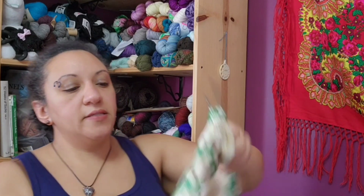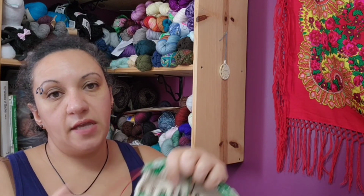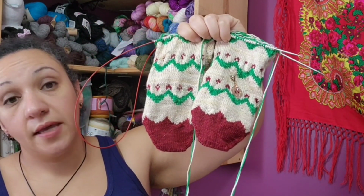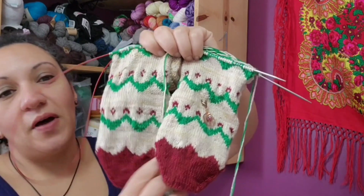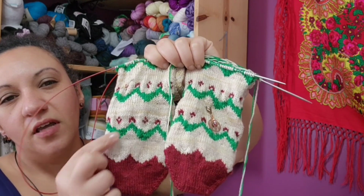I'm all tangled here. Okay, so Holly and Ivy. So all of Charlotte Stone's socks are cuffed down, so of course I'm reversing it and doing toe up, because I am toe up all day, 2 at a time, magic loop, that's how I roll. So this red, I don't remember the name of it.